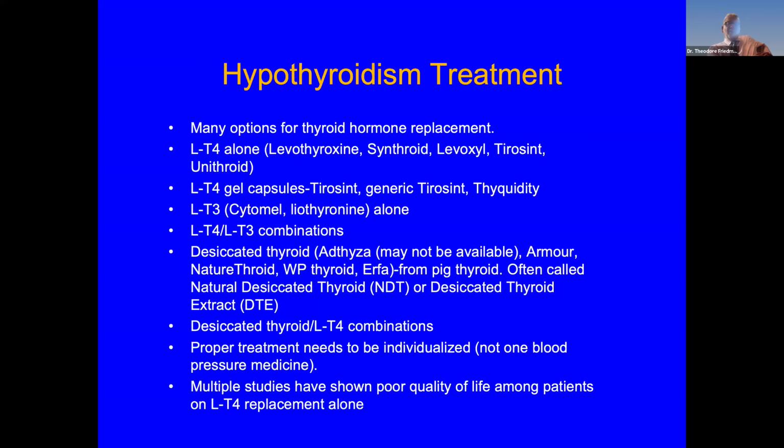The proper treatment for hypothyroidism needs to be individualized. You don't have just one blood pressure medicine. You don't have just one thyroid medicine. And multiple studies have shown a poor quality of life among about 15 to 20% of patients on levothyroxine replacement alone, which I'll get into.